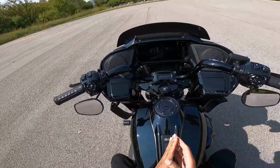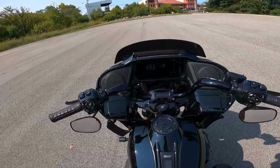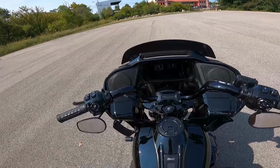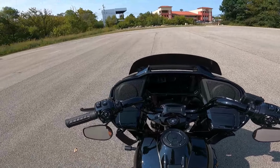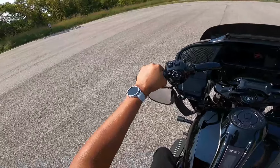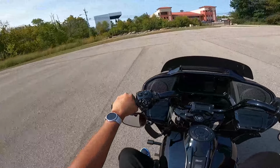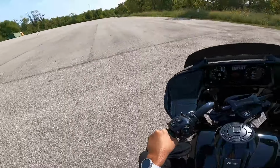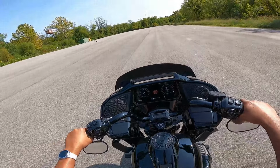I was going to let you hear what it sounds like when I should change into second, but I failed to change into second. So I'm going to let it rev up a little too much on one pass. And then the next pass, I'm going to not let it rev up enough and shift into second. All right, you ready? Let's do this. Okay, so here we go. Let's go.